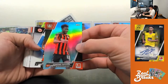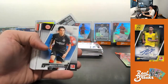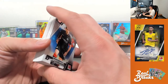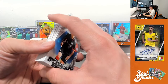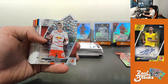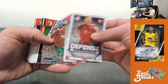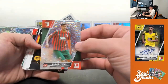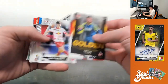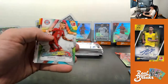There's Edmund Tapsoba out of 199. There's Hertha Berlin and what's the other Berlin? Isn't there just one? Oh, and Union Berlin. My bad. I probably should have distinguished that. Danny Olmo Sparkle. Same thing with like Red Bull and Aston Martin and that sort of thing, right? I'll have to make a note. All Berlins are not the same in this one.